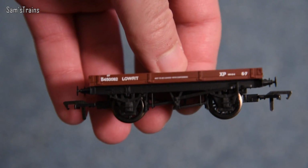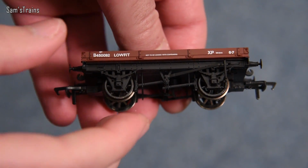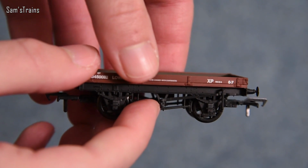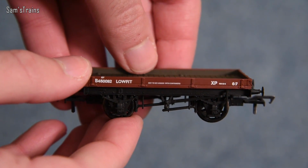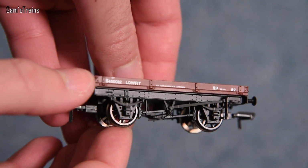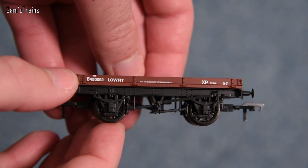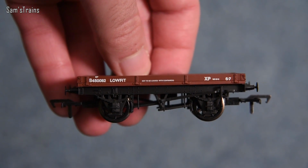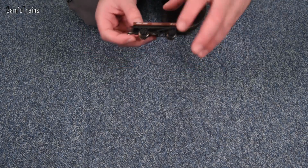Well, I must say it's only a 1-planker. It does seem to be reasonably heavy. Yeah, that is quite nice actually. That is going to look really good. You can just imagine some sort of load sitting on that, couldn't you? Yeah, that is really nice. I'll take a closer look at the details in just a second, of course. But for now, the 1-plank wagon looks really nice. I like that.